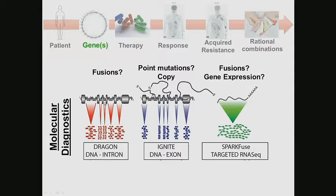And we've devised several ways, commercial entities, academic cancer hospitals, different testing strategies, either sequencing exons, sometimes sequencing introns, sometimes sequencing RNA, basically diagnostics to find these alterations so we can treat these patients. And so we've developed three different strategies here. I can't tell you the acronym for all these diagnostics, but they're all fire-related, so Dragon, Ignite, and SparkFuse.